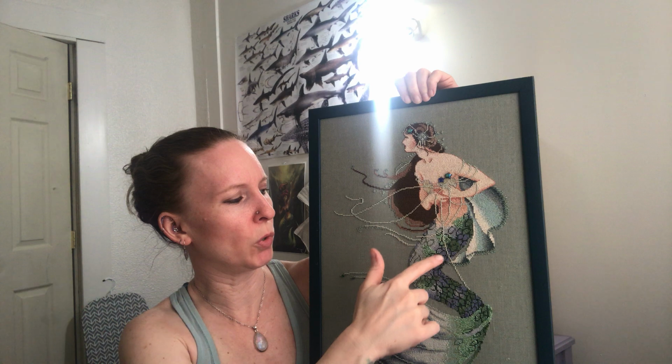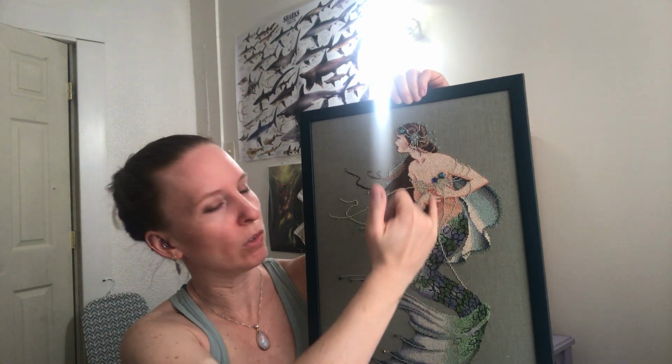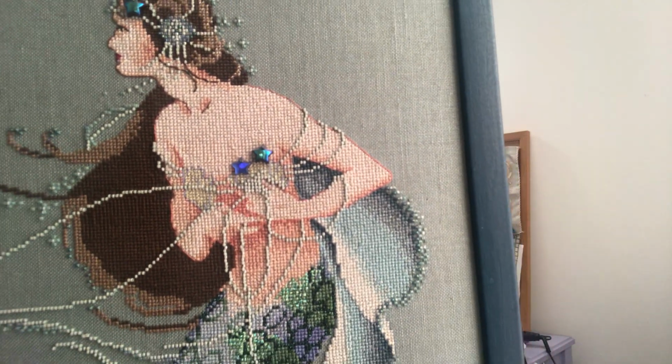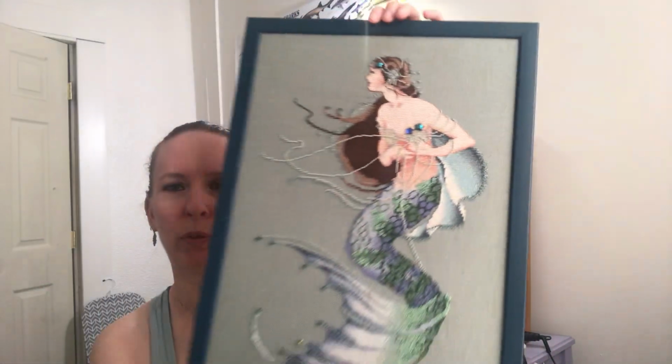I used to match the thread to the fabric, and unfortunately, if you look close, you can kind of see that green blue cast behind some of the pearls there. So now I don't do that anymore. But hey, learning curve. I still like her. I feel bad that I stuck her in such a boring frame, but she hangs in my bathroom.